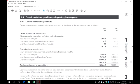And later than 5 years, so after 5 years, they have the lease agreement in place to pay a total of $14.7 billion in rent, so that they have the use right of these properties to generate their operating revenue. So that's their total capital commitment.